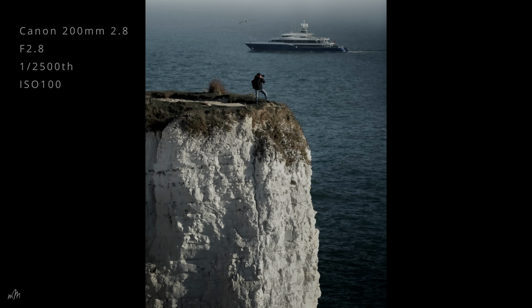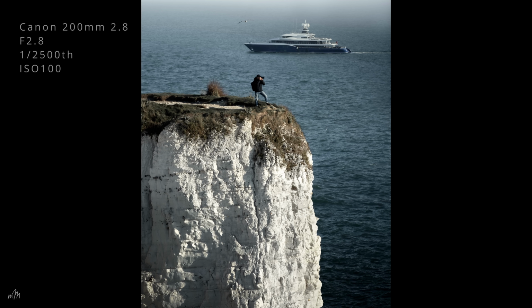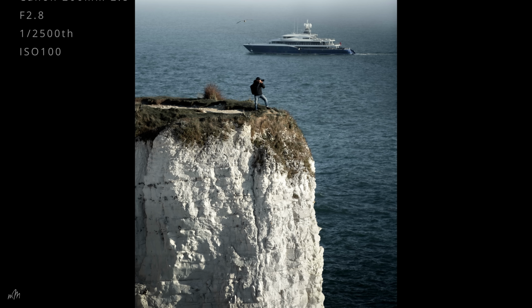I took this image using a 200mm lens and using interval shooting with a 2-minute start time in order for me to hike down there and get in position. I just got lucky with the boat and the bird.